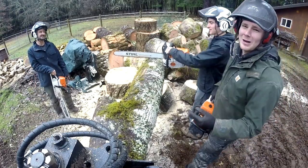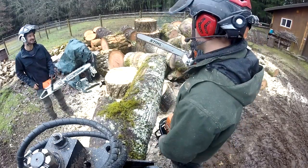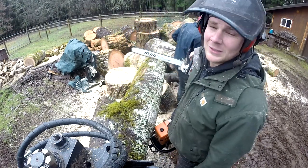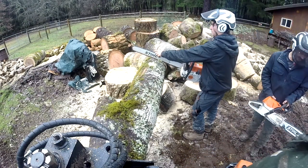All right, we're starting with the two 462s, both stock, both pretty much brand new. They probably both have factory chains still. So, no. Let's rock this joint.